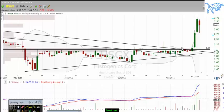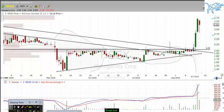It squeezed tight Bollinger Bands, and it gave you an opportunity to enter in right here. So something that you want to be aware of for future setups.